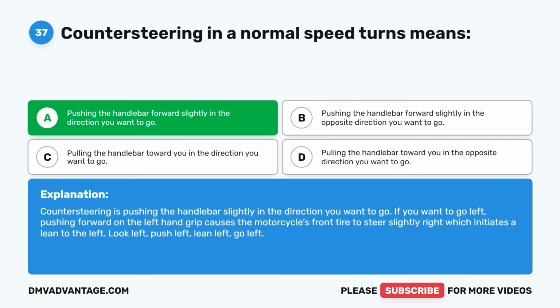Countersteering is pushing the handlebar slightly in the direction you want to go. If you want to go left, pushing forward on the left-hand grip causes the motorcycle's front tire to steer slightly right, which initiates a lean to the left. Look left, push left, lean left, go left.